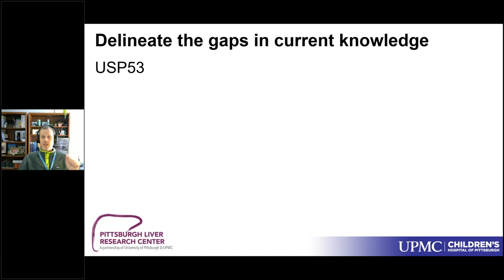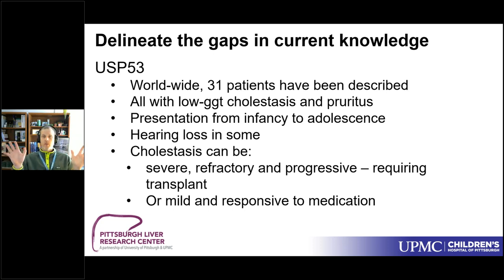So as an example, USP53, and I start here because it's kind of the smallest numbers to understand. Worldwide, only 31 patients have been described. This is incredibly small numbers of patients who have been described with these disorders. All of them have a low GGT cholestasis and pruritus. Again, that kind of classic PFIC phenotype that we talked about.